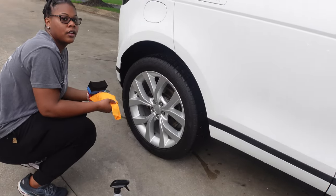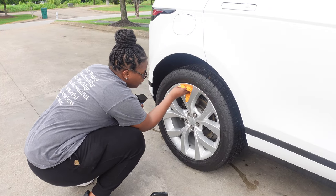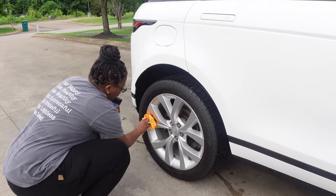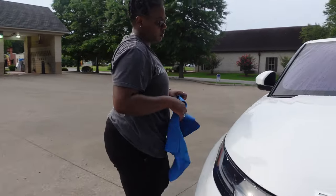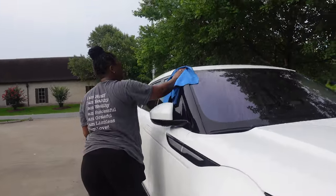And then I come back, do the same thing to the next tire, you know, same thing. It's basically the same exact process. Okay, so I'm gonna keep doing that on all four tires. And then when I finish with that, I'm gonna come back and what I'm doing right now, drying off the car.